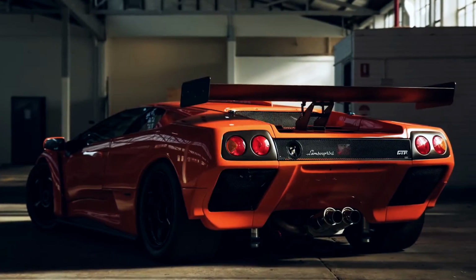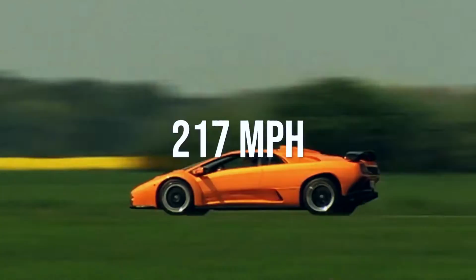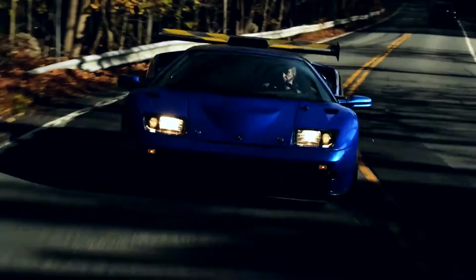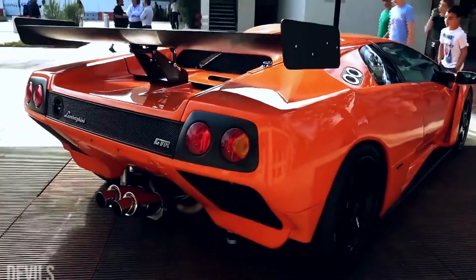Number 10. Lamborghini Diablo GTR. Top speed 217 miles per hour. If you aren't sure about the toughness of this Lamborghini, you would simply need to evaluate the name. In Spanish, Diablo means devil.